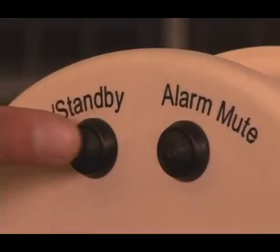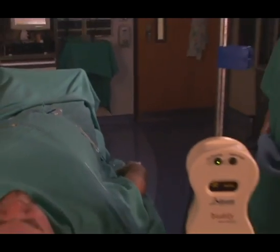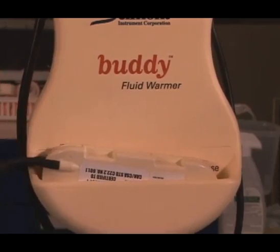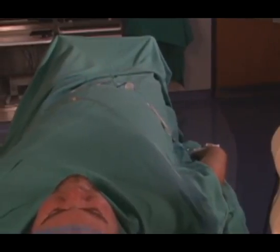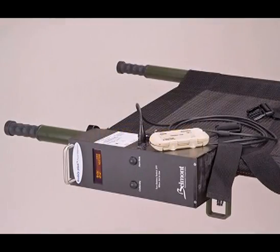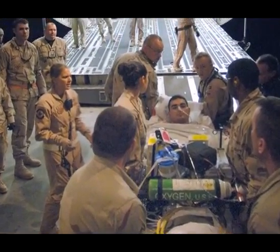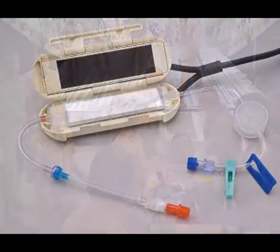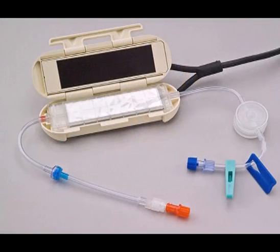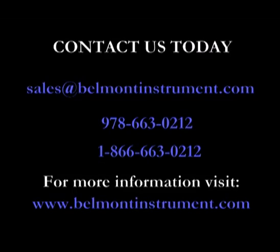All these safety features work seamlessly without any operator involvement. The ingenious disposable is tiny enough to remain in line at the end of the procedure. A battery-powered version, the Buddy Plus, is also available. It is designed for mobile use, including air transport, and is capable of giving at least 5 liters of fluid before charging. All our products are designed, built, and tested in the USA at our company headquarters in Billerica, Massachusetts.